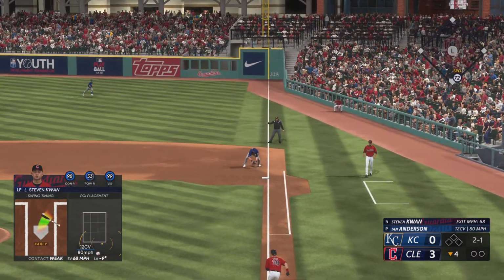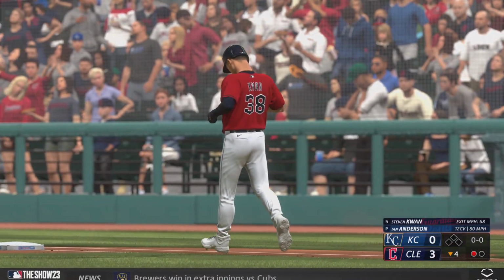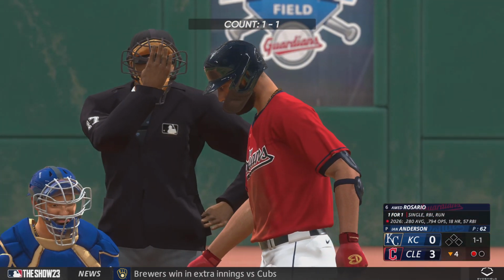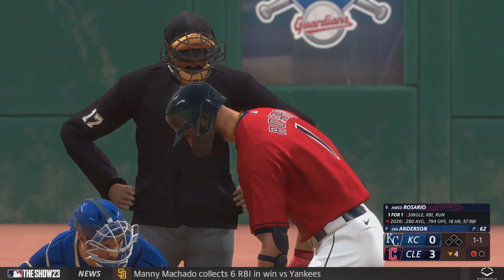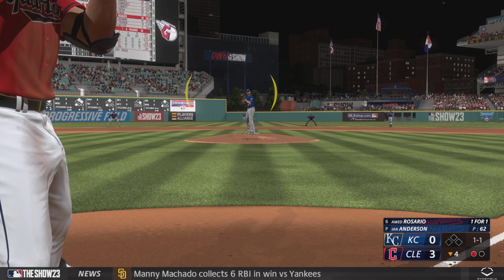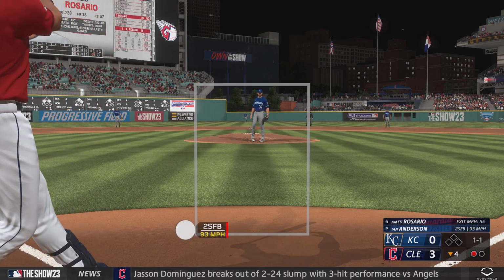To the right side. Beer steps on the bag. Leadoff hitter retired in the 4th. Number 1, second baseman, Ahmed Rosario digs in for the Guardians. Singled and drove in a run his first time through. Here's a 1-1. And there's a foul ball.